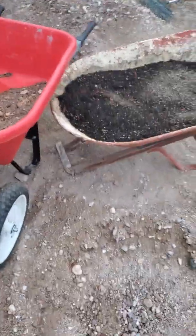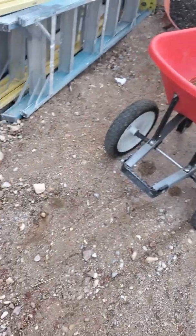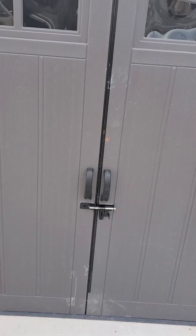I'll fix them later. Right now we're just putting the dirt in it so we can clean out some of the dirt, because I made a mess of it. I put mulch in it. Don't do that, you guys. It will rot everything out. All right, and this is our shed.